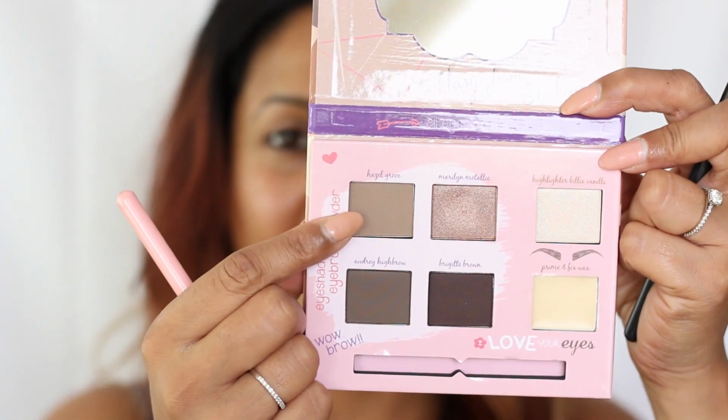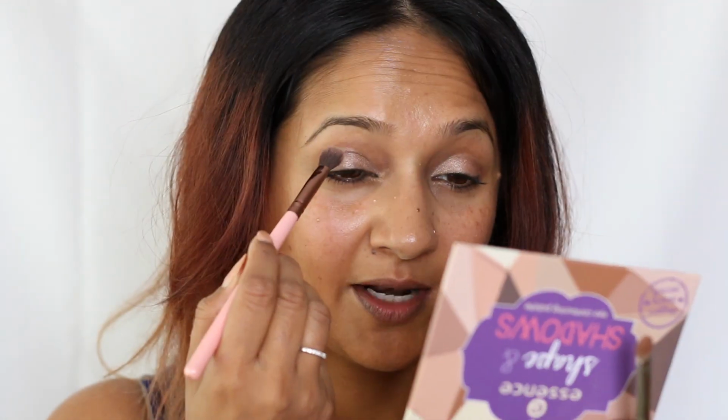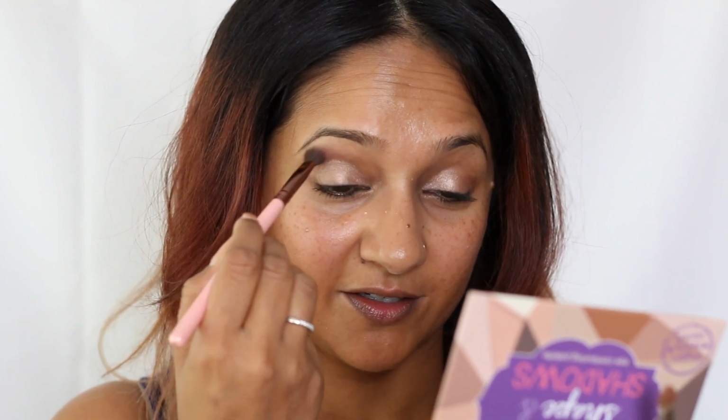So I'm gonna go in with a blending brush, and I'm grabbing this color right over here, and I'm gonna go into the crease with this color. And we're just sweeping it back and forth like a windshield wiper motion. This is super quick and easy makeup.